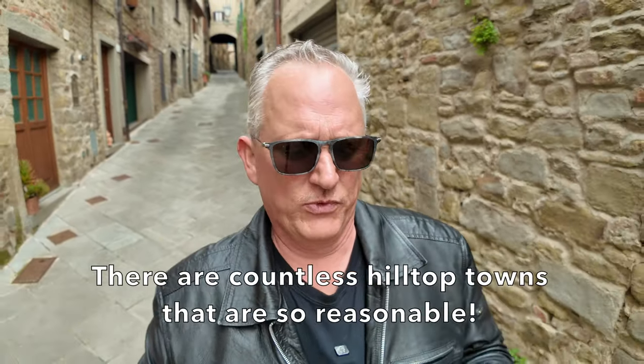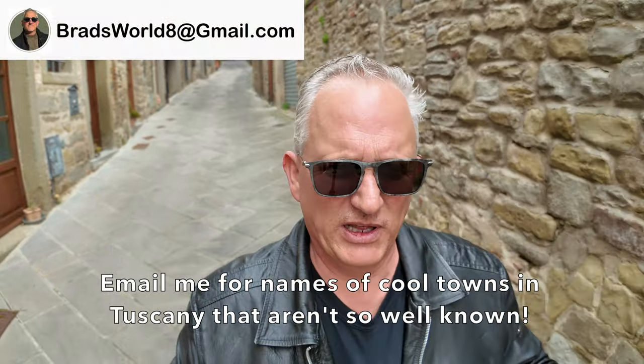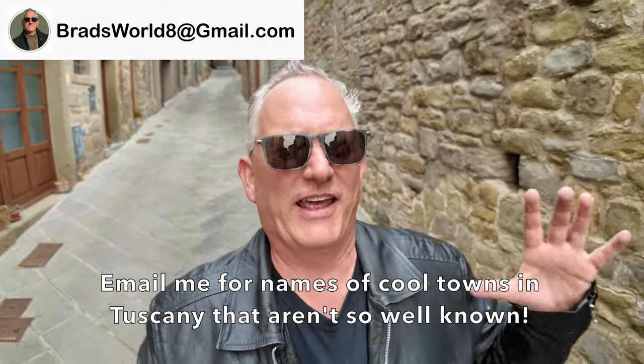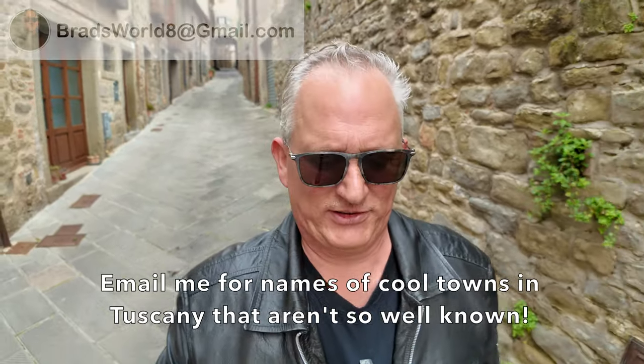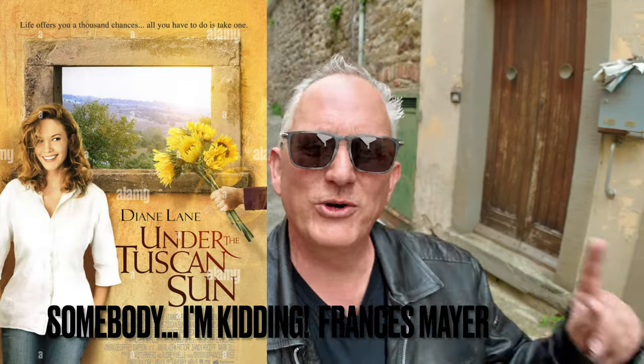Prices here are probably less than, say, Lucca, or of course, Florence and Rome. Maybe on par with Montepulciano, maybe a little bit less, but certainly more expensive than many, many hilltop towns because everything's here and because it's so famous. And why is it so famous? Well, last century, somebody wrote a book and made a movie called Under the Tuscan Sun. And the place really blew up. But even before Under the Tuscan Sun, Cortona was a very popular place with expats, and it was a center for art. It is known as Cortona, la città d'arte.